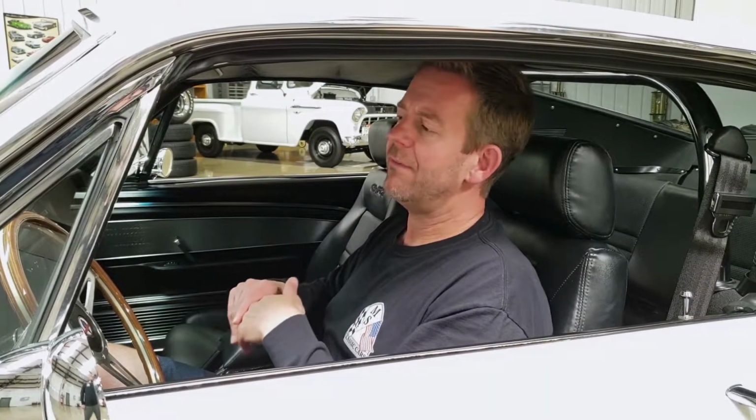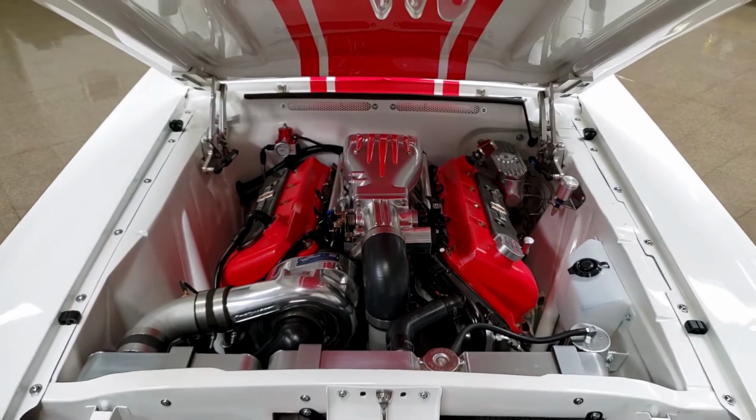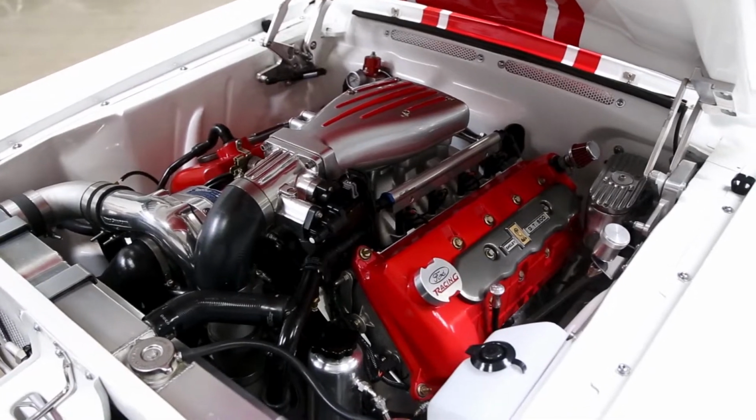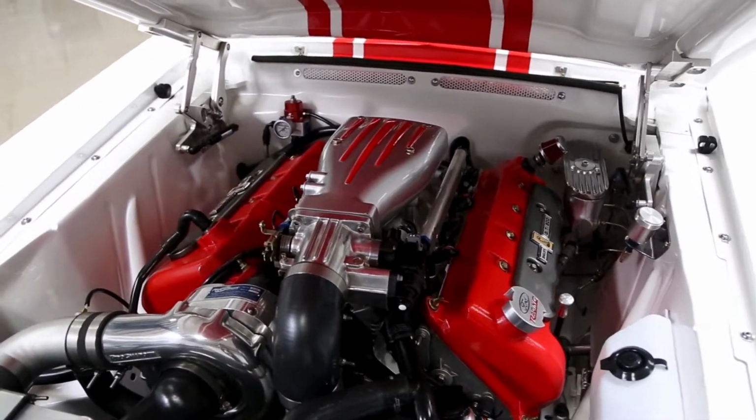The battery was actually located in the trunk of the car. Even the trunk has got billet hinges, which is really rare to find in a 67 Mustang. And talking about the engine compartment in this car, it gets better when you open the hood. This car has one of the most detailed engine compartments I've ever seen in a 67 Mustang.